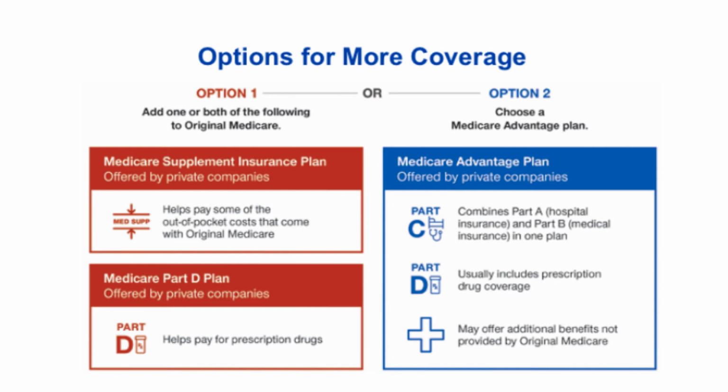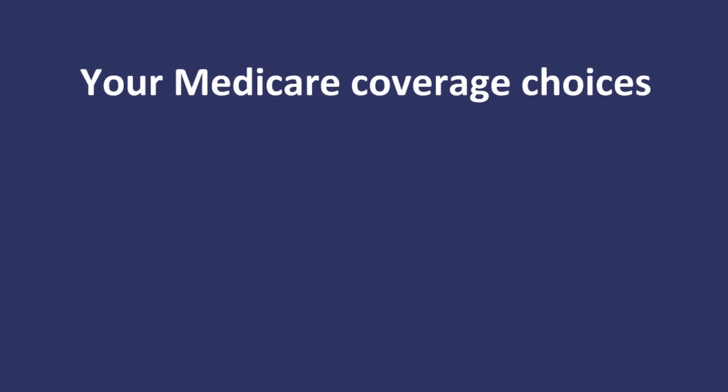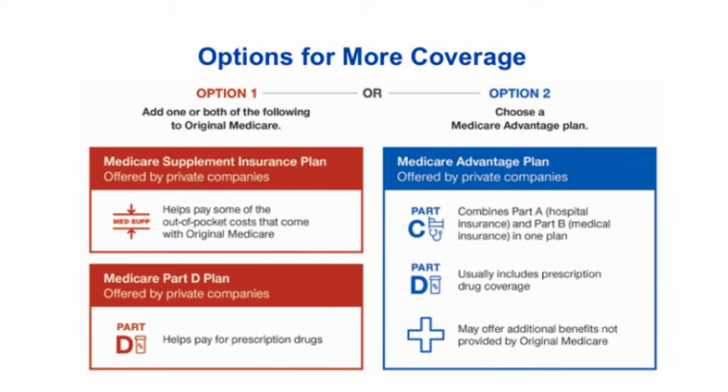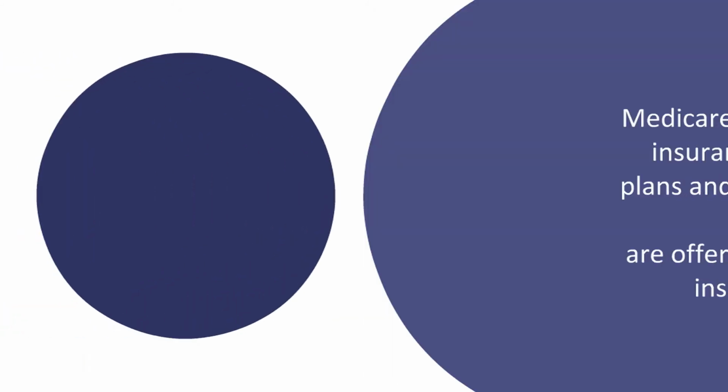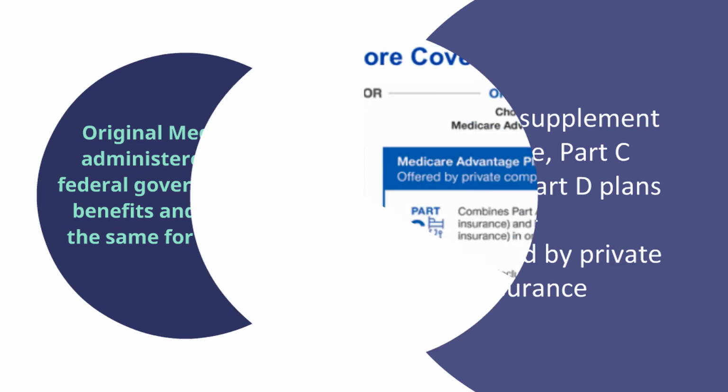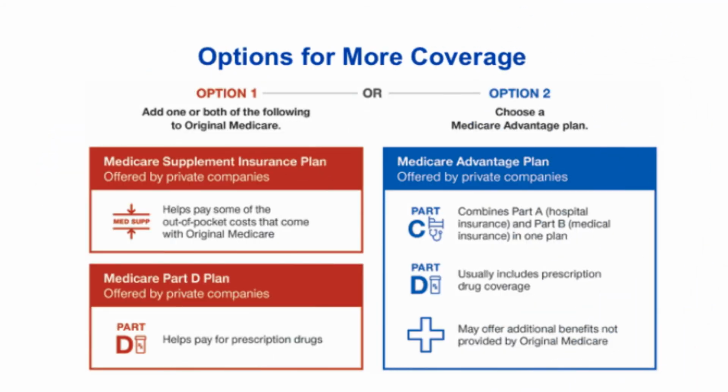Before we discuss in detail these options, I want to point out that all three of the components shown, Medicare Supplement Insurance, Part C plans, and Part D plans, are offered by private insurance companies. What this means in part is that there may be a number of plans to choose from, and they may vary in coverage and costs. By contrast, the original Medicare is administered by the federal government, and benefits and costs are the same for everyone. Medicare Advantage and Part D plans are approved by Medicare and held to standards set by Medicare. These private plan options are provided to give you more choices and the ability to fill in for what isn't covered by original Medicare. We'll circle back to this graphic later.